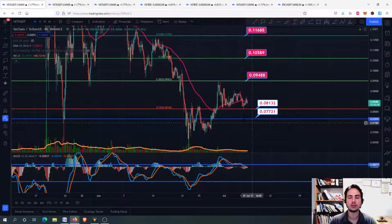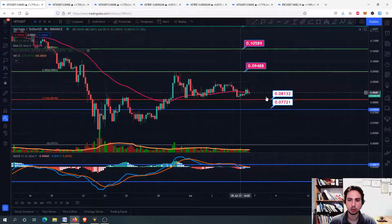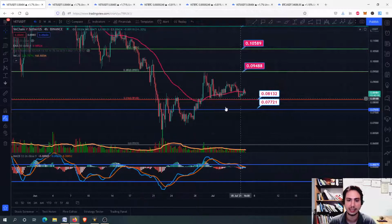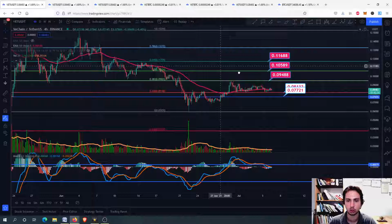And let's continue now to our VECHAIN. So for now, guys, we just find support level at the 8.1 cents, our major support level, as you can see here. Because, guys, you will ask me how is that a major support level?